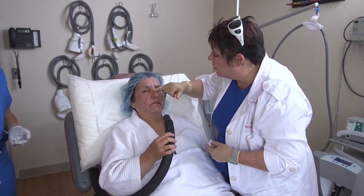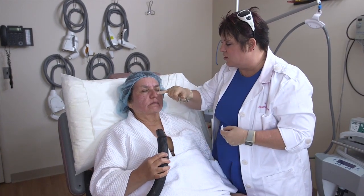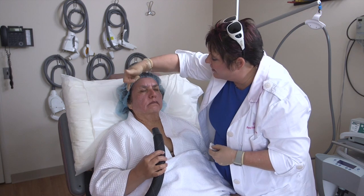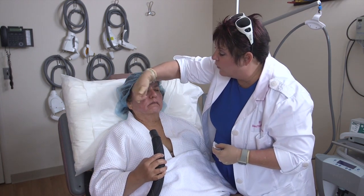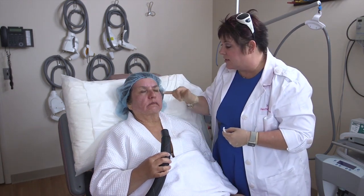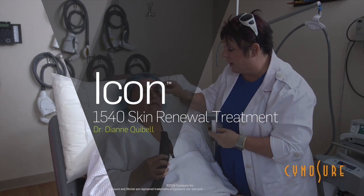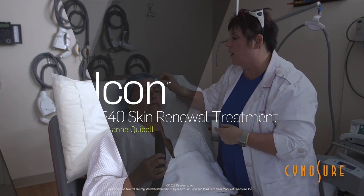But you can see a beautiful endpoint on her lentigines, on her nose. Her keratoses have darkened some. We have nice diffuse area of treatment. We did a good 25-30% density, so we can expect a good percentage of these keratoses to be coagulated and to pick off over the upcoming weeks.